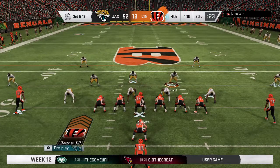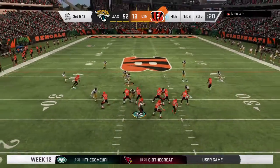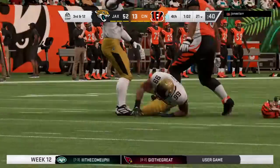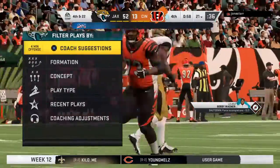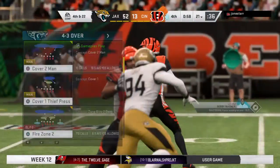The Bengals on third down. They're at 50%, 4 for 8. This is third down and 12. Now Rivers. Nowhere to escape, and he goes down. Danielle Hunter in there to bring him down, and that is sack number 17 for him now on the year.